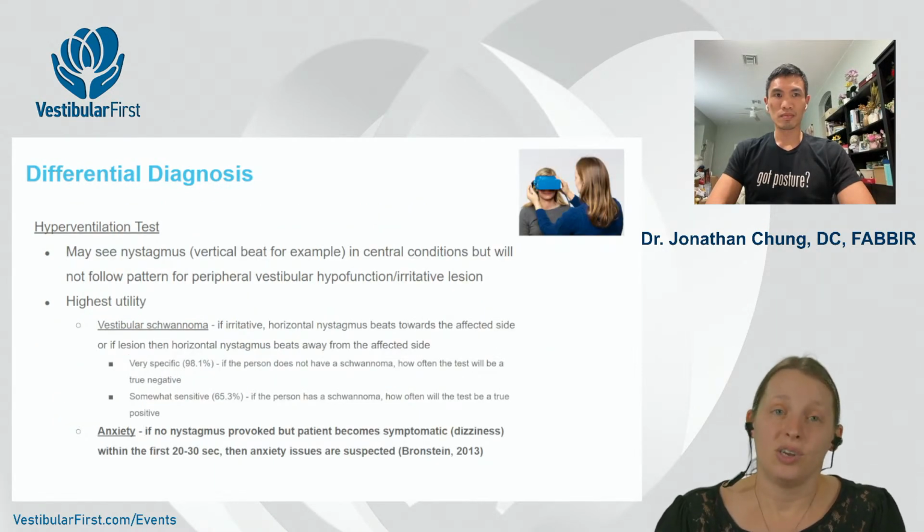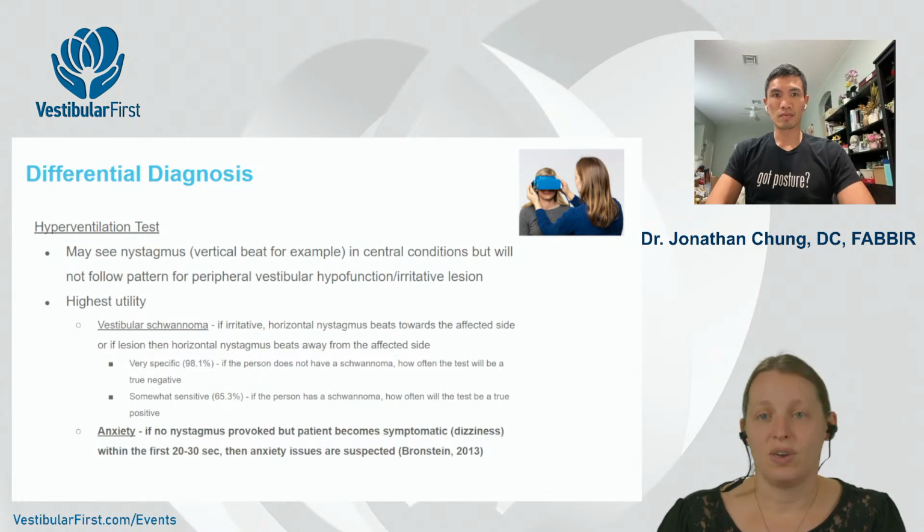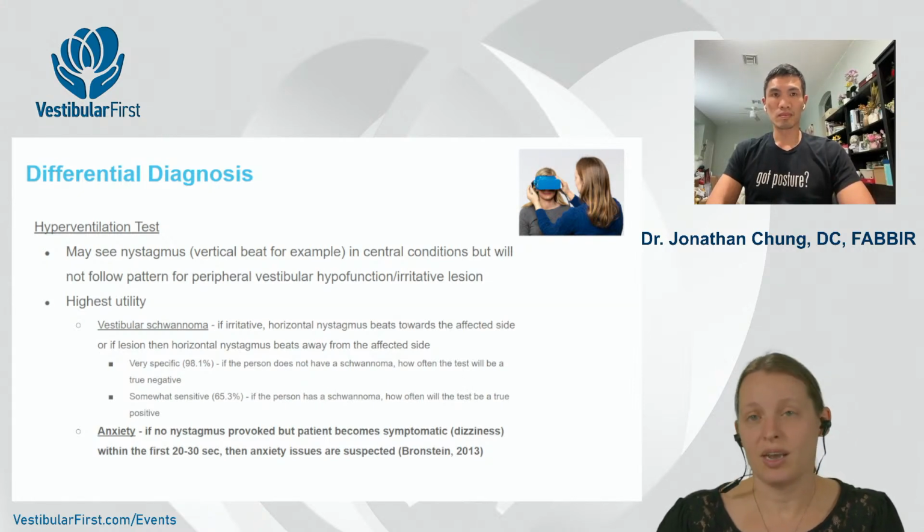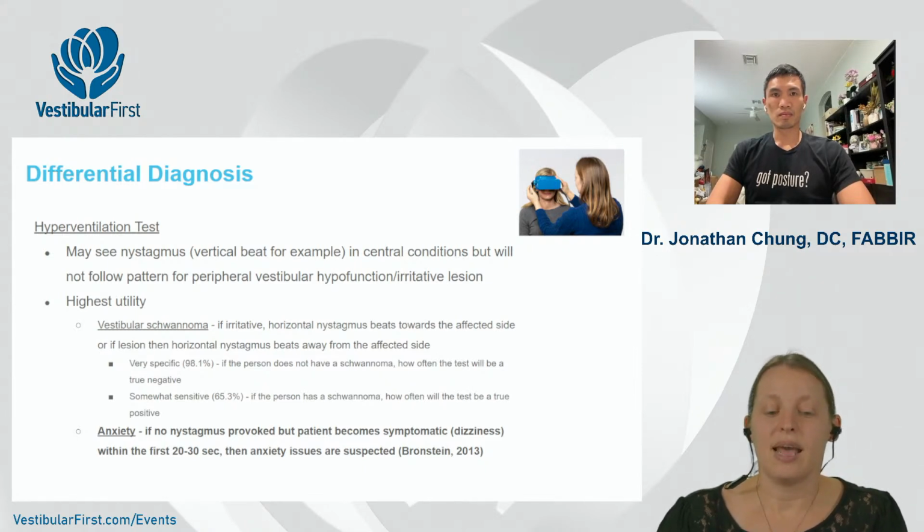You can see it in a lot of conditions. If they have central vestibular issues, you'll often see some sort of vertical beat or something like that kick off. That's no surprise, whether it's a history of concussion or somebody who has a cerebellar stroke history or something. But the highest utility has been found for patients with vestibular schwannoma, and basically if it's positive, meaning you get a nystagmus, which would be a horizontal nystagmus, typically towards the non-schwannoma side, since the schwannoma side is usually considered a damaged side, then certainly they could have a schwannoma. So if they don't have a schwannoma, it for sure should be negative. But if they do have one, it might still not come up positive.